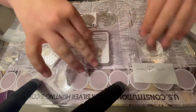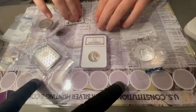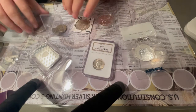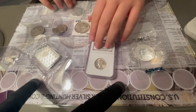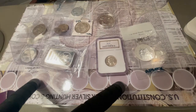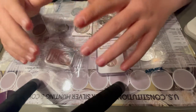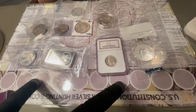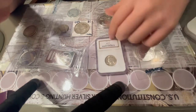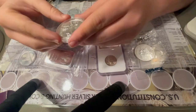I do realize that my camera is the other way, so let me switch everything around here. But these are just a few things on my board. I also want to talk about silver, because silver is a big topic that I don't think is talked about enough by anyone. Just going over a couple of things on the mat here.